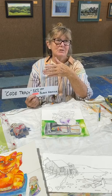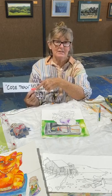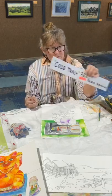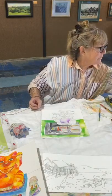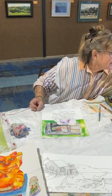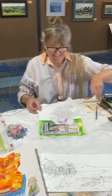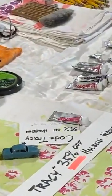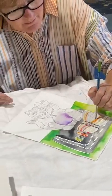My favorite color is $29 a tube. So that's really a good price. Because there's a color that even if you don't use Holbein, nobody else makes. It's called Opera, and it's seriously the best color ever made. Is it a pink? It's a pink, but it makes a pure pink, you know. That's my favorite color by Holbein.